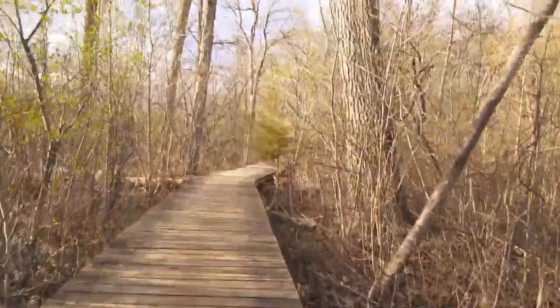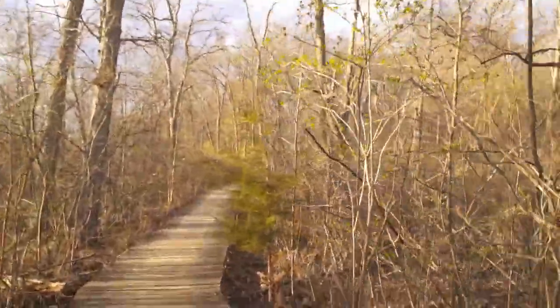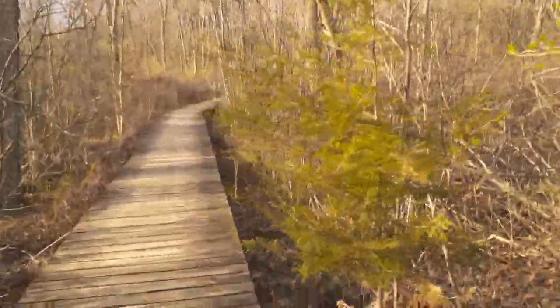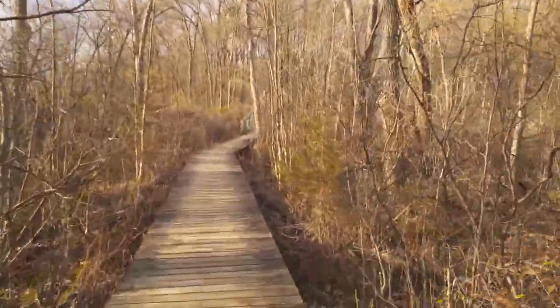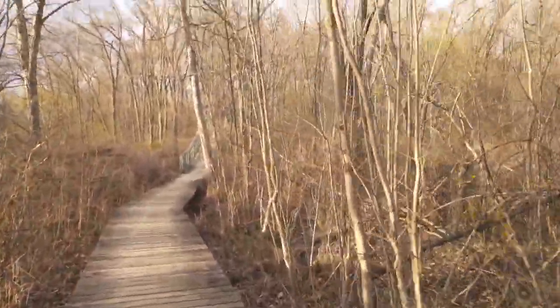All right, it's about 7:05, and I've hiked a little over 7.25 miles, and I've got about 1 hour and 10 minutes before sundown, and 2 miles to go.